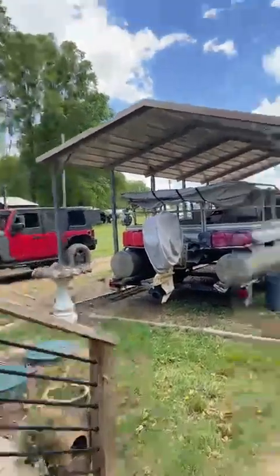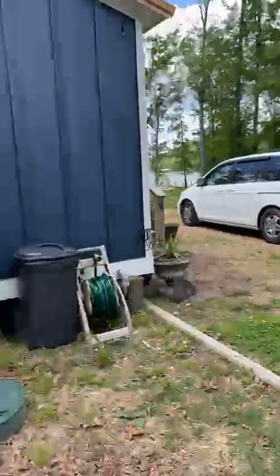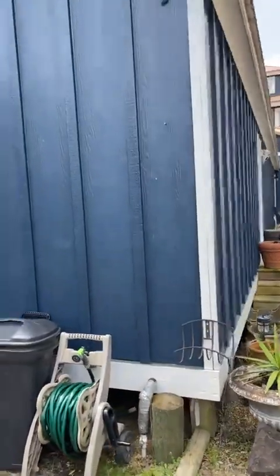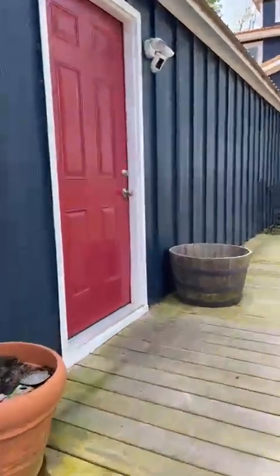You've got the LVP floors. You've got a septic system. You don't have to pump any more than a regular house. We're talking 5 years or so, depending on how often it's used. And you've got 3 bedrooms, 2 and a half baths.